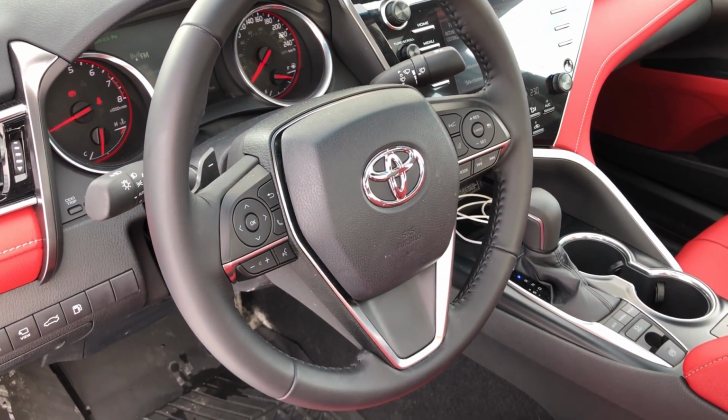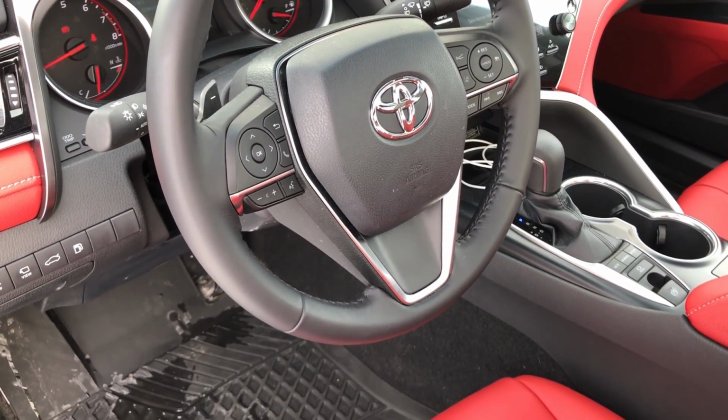Now, this is the sport model, and it's not just sport in name only, because they do have a sport suspension on this. It is more sporty and actually more functional as a sport vehicle than a lot of the other vehicles that say it's a sport and really it's just a trim level. They've actually put some effort into making this more sporty than the vehicles you can buy, such as the XLE, which is the luxury version of the Camry.